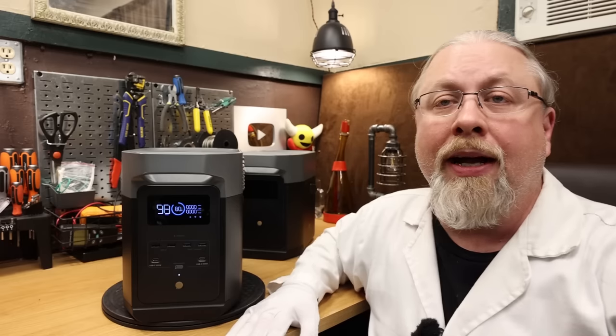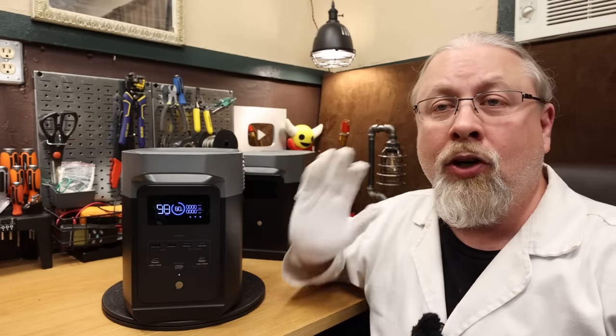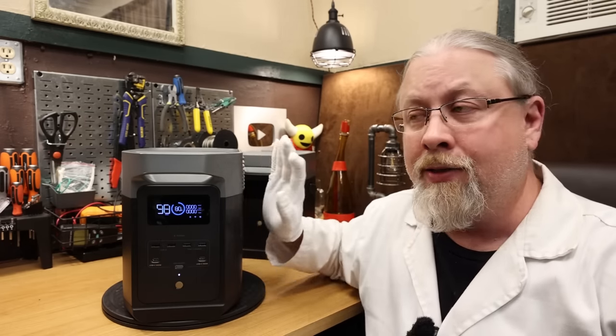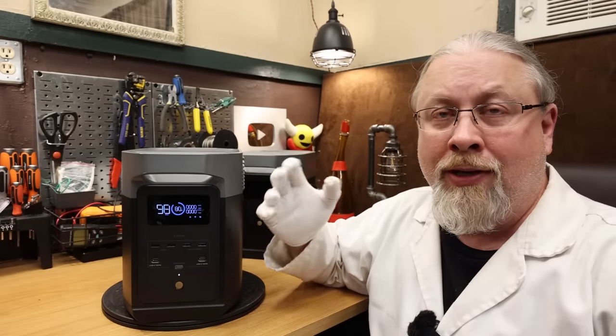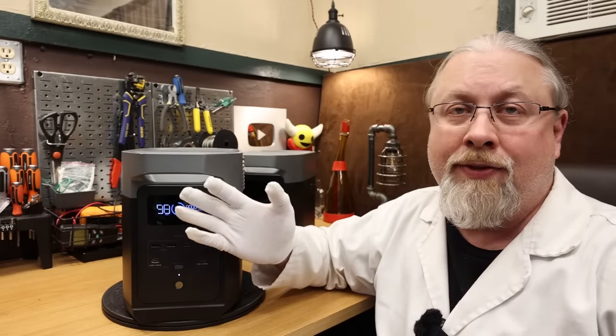Now, the only real bug I found and realized this is an early release version. This product is not out yet. You can't even get your hands on one for another month or so. I'm not sure when they're actually going to hit the shelves, so to speak.